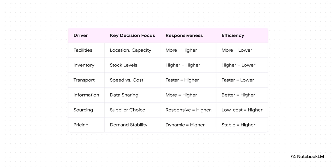And with sourcing and pricing, you see that clear choice. Partner for speed and use dynamic prices, or source for low cost and use stable prices. See? There's no single right answer. It's all about making sure every single choice aligns with your company's big picture goal.